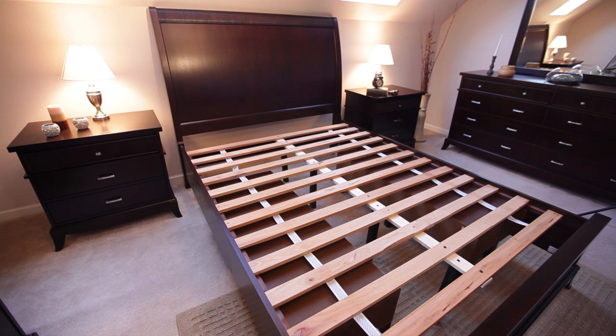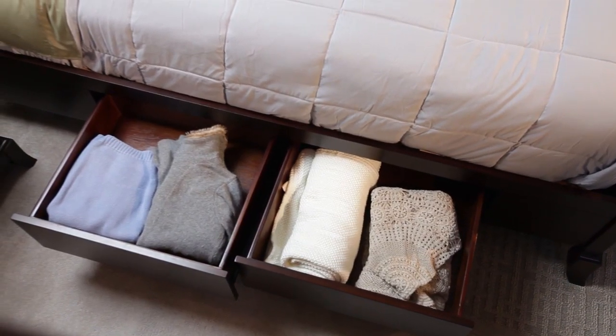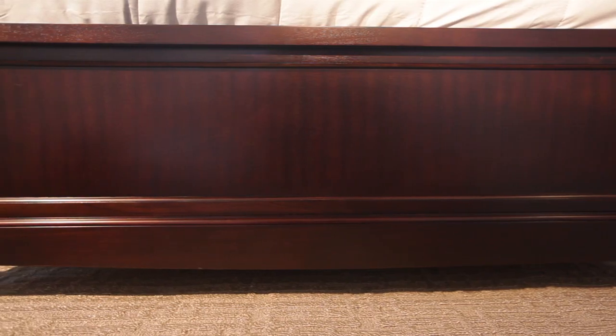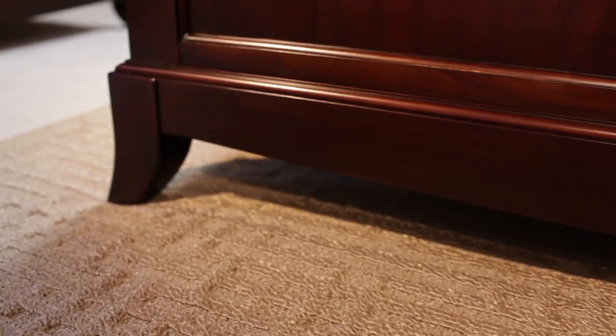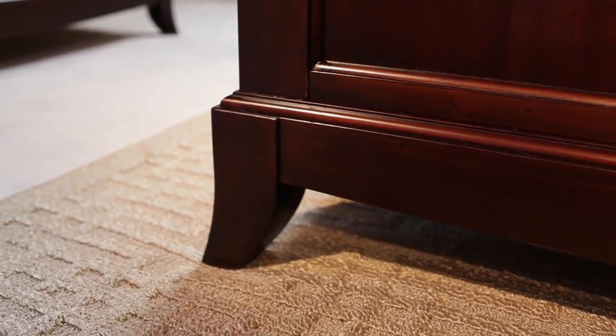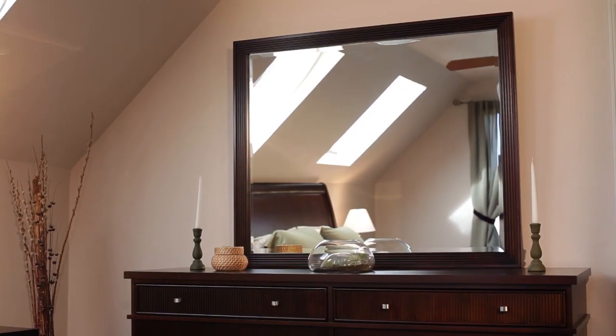bed slat system for use with or without a box spring. The storage drawers are 8 inches deep, offering ample and exceptionally stylish and secluded storage. Visually interesting, the bed boasts elegantly bowed bottom crosses that complement the splayed leg design and soften the architectural lines of the square floating top.